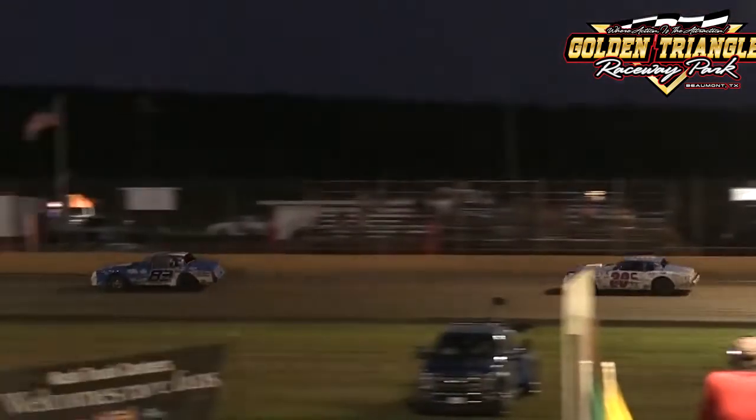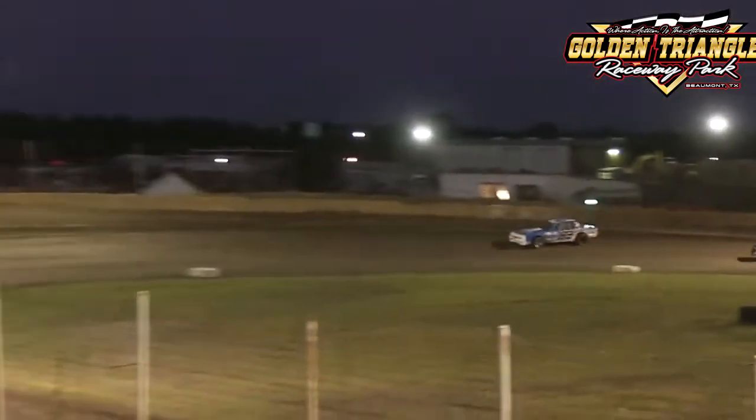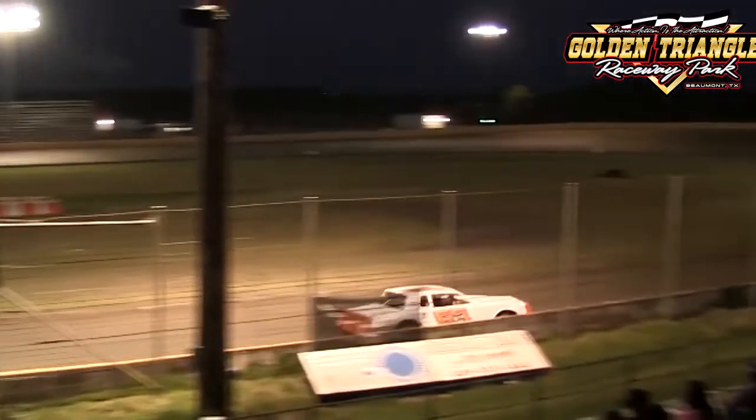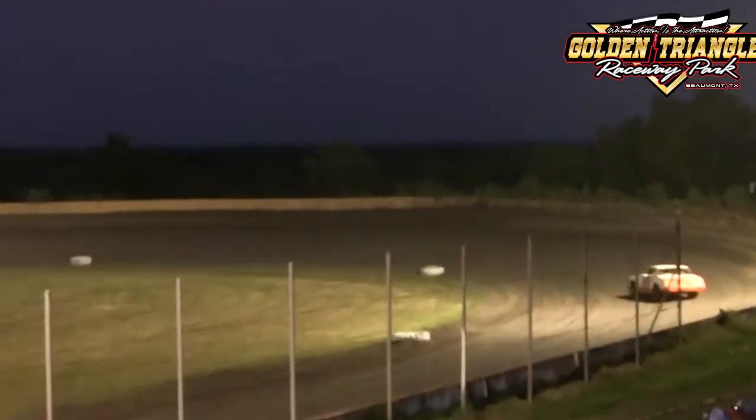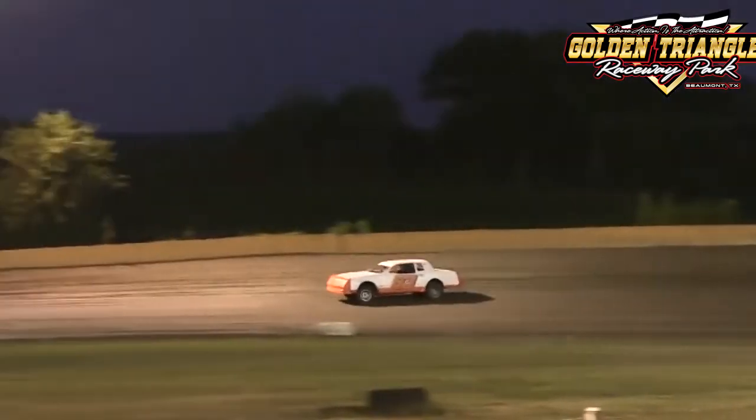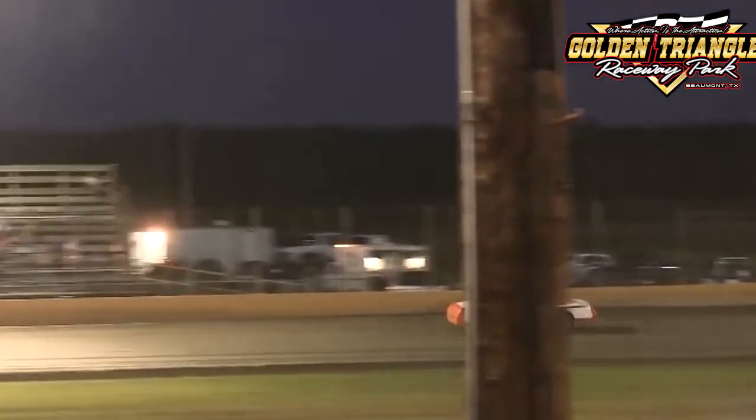But you know who is happy right now? The old 63 of Mr. Paul Vanderpool out of turn 4. He's got a lot of laps in the seat of race cars, and he showcases that experience very nicely, being very smooth throughout each corner.